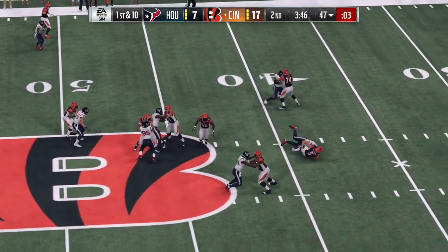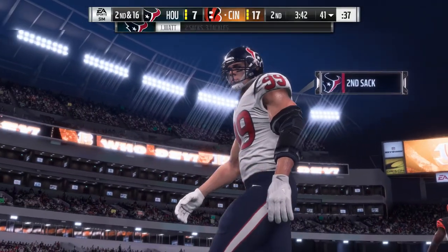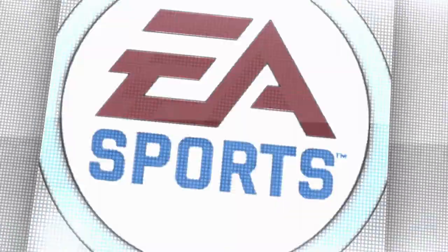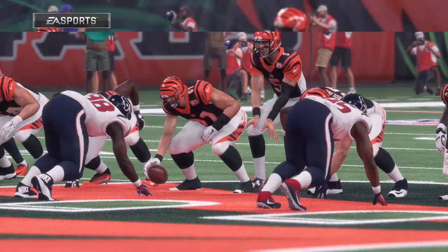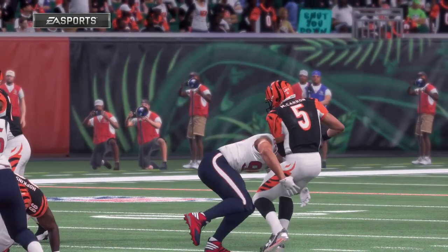McCarron under pressure, and the Texans able to get in there for the sack. J.J. Watt in there to drop him for his second sack here tonight. The amount of sacks that they've absorbed in this game is absolutely extraordinary. Let's just face it. This offensive line flat out cannot handle this pass rush. It's been demonstrated time and time again.